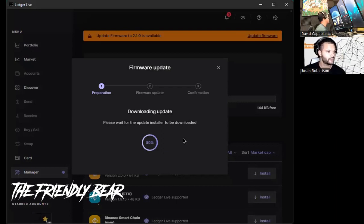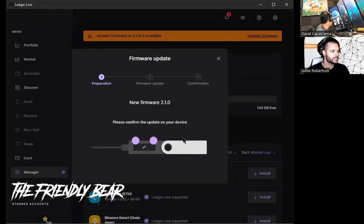And as you can see on the Ledger Live, on the left-hand side, you'll have your overall portfolio. Then you'll have the market, just what's going on. We're gonna create and add an account, so you can have your different accounts. I'm not sure what the Discover tab is. I don't use that often, but send, receive, obviously. Buy and sell: if you're in the U.S., they don't allow you to use buy and sell, but if you have a VPN, you can do what you got to do. But the main ones are manager and accounts.